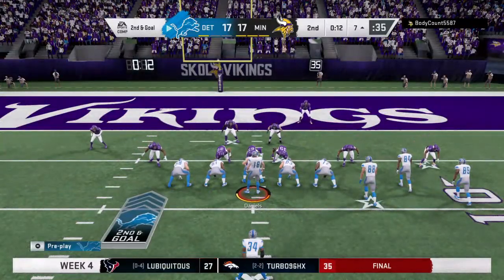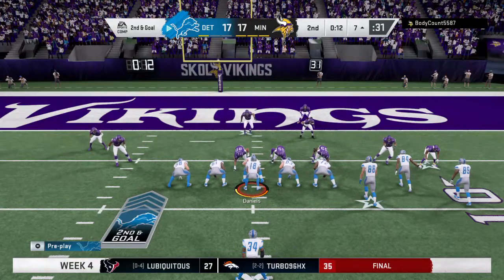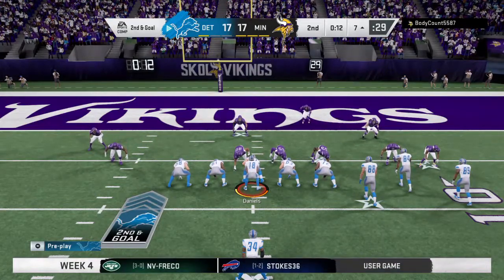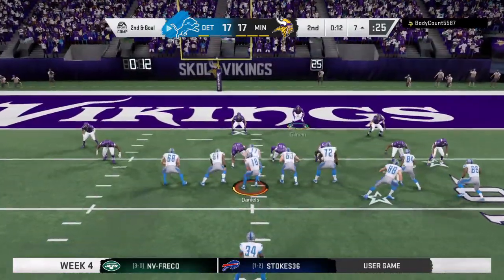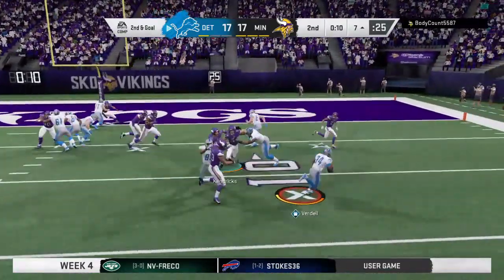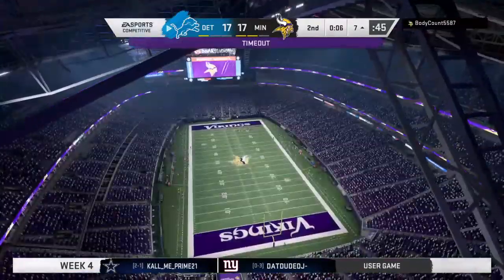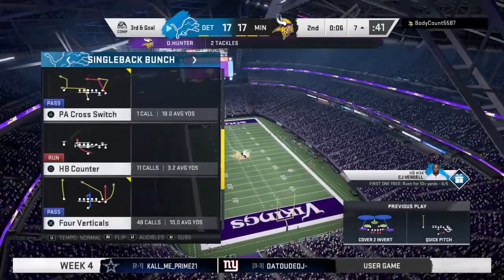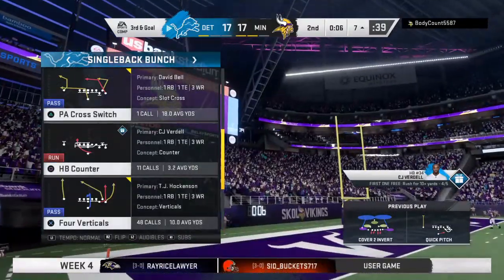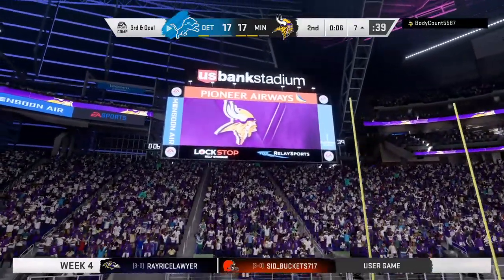Now from the 7, here's second and goal. Now they'll run it on the toss. And for one of the first times tonight, he's going to be held up at the line of scrimmage. And now they'll take a timeout defensively. After the second down play, they burn the timeout, making him sweat out the final few ticks here in the second quarter.